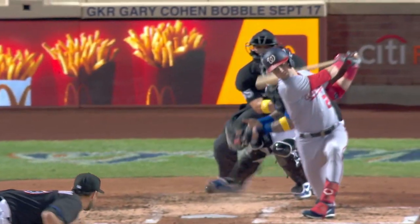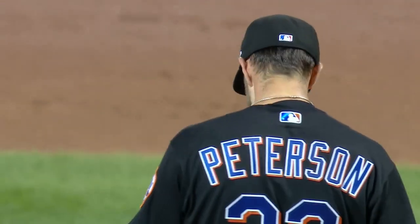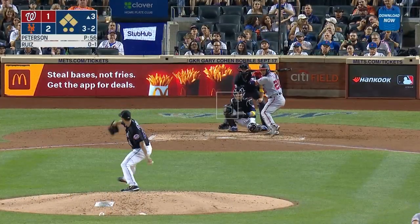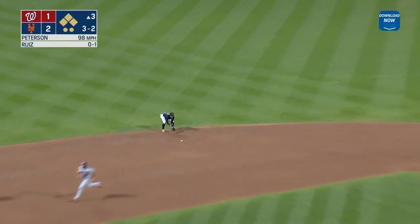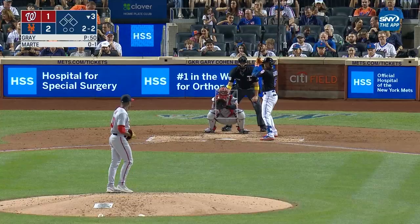Right. Not only that, but what a heads-up play by Lane Thomas to understand that ball hit the dirt. I got to go. Thomas at third, Meneses at second, Voit at first. They'll all be running with 3 and 2 and 2 down. And Ruiz hits it on the ground right at Lindor. He'll go to first with it. Side retired. Great job by Peterson to avoid further damage and keep the lead. 2-1 New York.